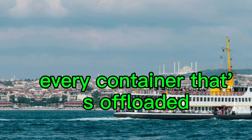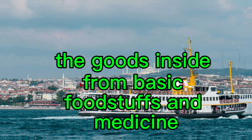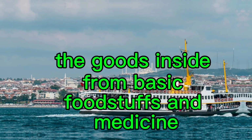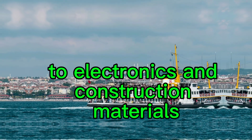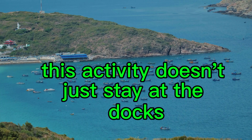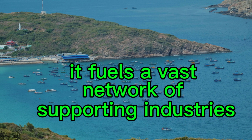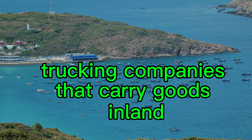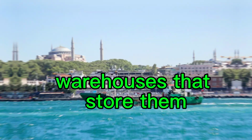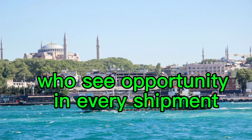Every container that's offloaded sends a ripple through the local economy. The goods inside, from basic foodstuffs and medicine to electronics and construction materials, stock the shelves of Kismayo's markets. This activity doesn't just stay at the docks, it fuels a vast network of supporting industries, trucking companies that carry goods inland, warehouses that store them, and countless small businesses run by entrepreneurs who see opportunity in every shipment.